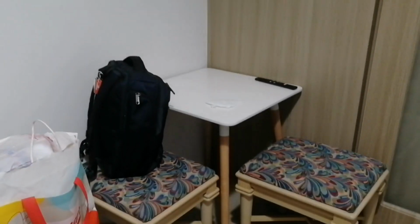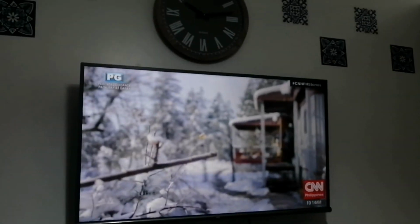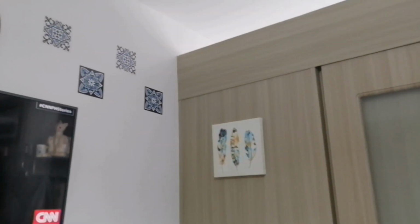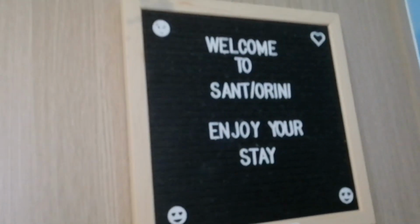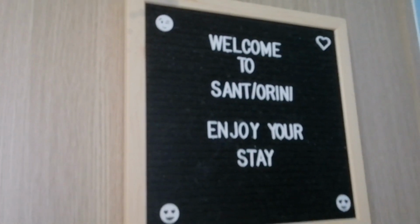Then small table. Where's my hat? There, hanging. In the middle of nowhere. Yeah. I remember. This is where you live. Then here's the. There's my husband. I thought you're gonna use like mine. Welcome to Santorini. Enjoy. You want me to close it or leave it open? Nice room. Look at that. Close it or leave it open? Just leave it open.